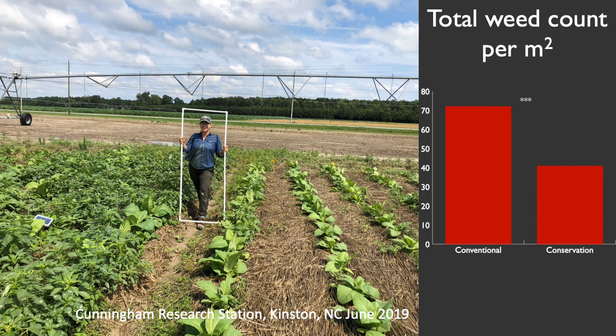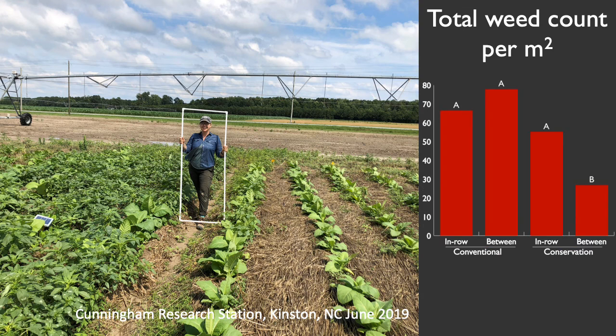In 2019, weed emergence was 42% lower in conservation tillage treatment than in conventional treatments. We saw a difference in the weed emergence between the rows where the cover crop mulch was undisturbed and in the crop row where it had been disturbed by the transplanter. We collected data separately for in-row and between row, and because the transplanter did a better job this year, we think we'll see less of a difference when we analyze the 2020 data.